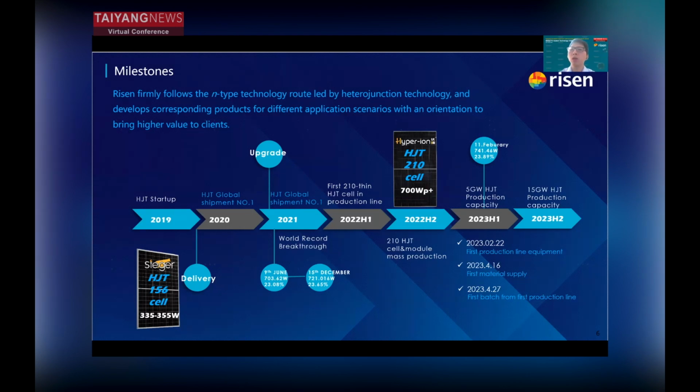By 2022, we officially announced our Hyper-ion products, which are based on heterojunction and 210 cells, and expanded our production capacity in the first quarter of 2023 to 5 GW. Meanwhile, we broke the module efficiency record a third time, achieving a module power output of over 741 watts in one module and efficiency up to 23.9%. By the second half of this year, we will expand our heterojunction production capacity to 15 gigawatts.